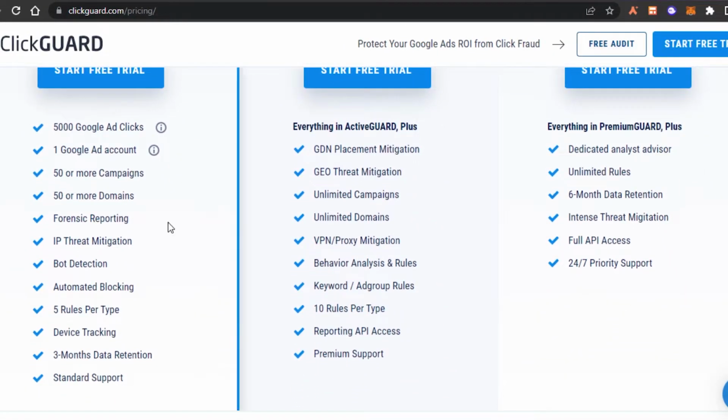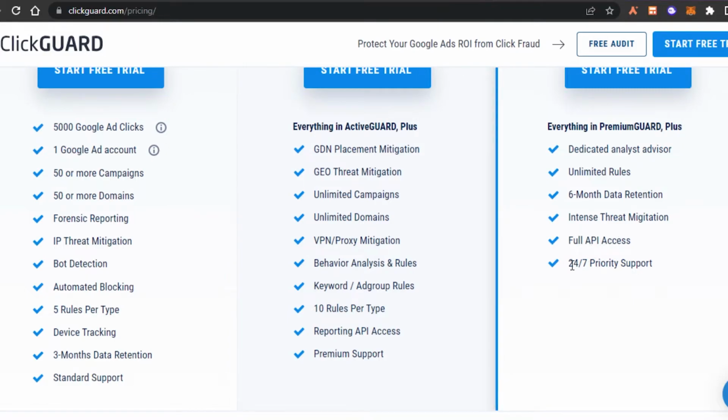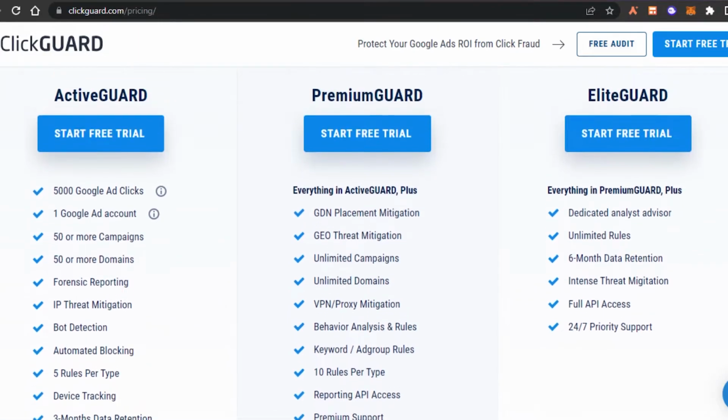With these different plans, we are getting one Google ad account, then we have device tracking, 5,000 Google ad clicks. With this one, we will be getting unlimited campaigns, unlimited domains, keyword, 10 rules per type, and with this one we have full API access and 24/7 priority support.